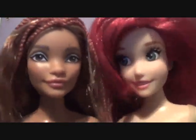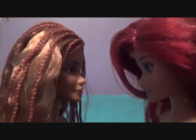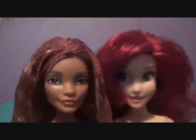Old Ariel's looking at new Ariel. Aw, look at that! That is just so sweet. And the tails are different. Look at that. They're both so amazing.